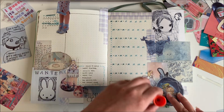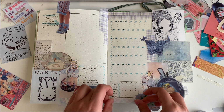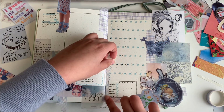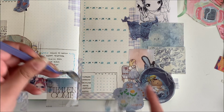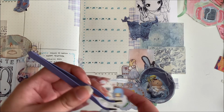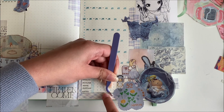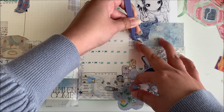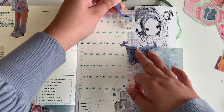I wanted to show that there's not a single right way to do journal entries or to do bullet journaling or to just make a journal in general. It took me a while to get to this point where I could figure out how exactly I wanted it to look. And I'm still not exactly happy with how it is, honestly, just because I feel like there's so much more that I could add that I just still don't really know what to do with.